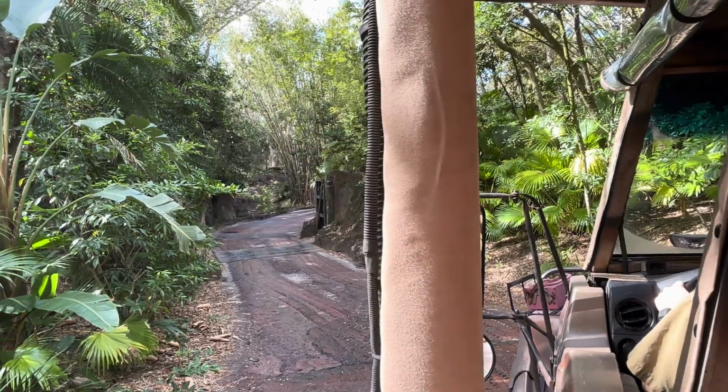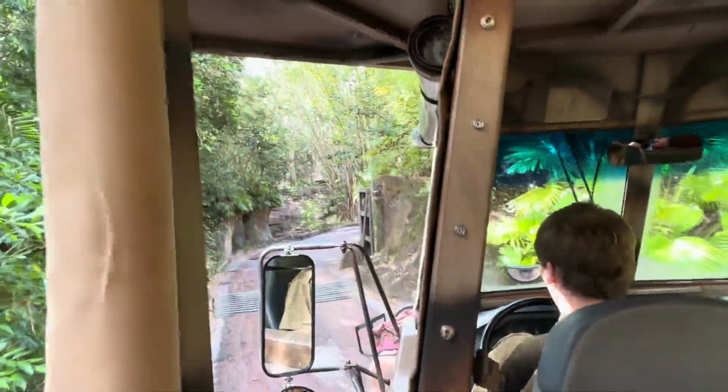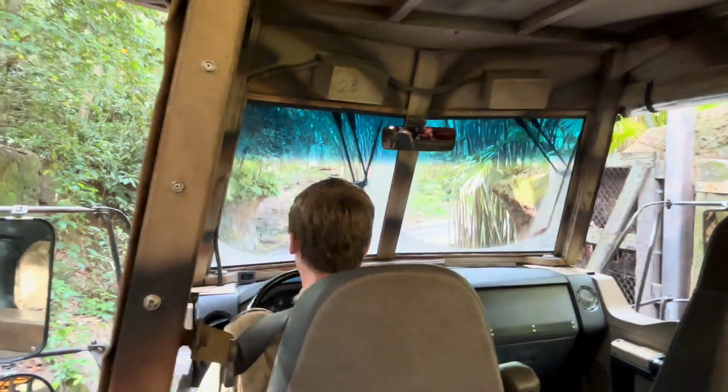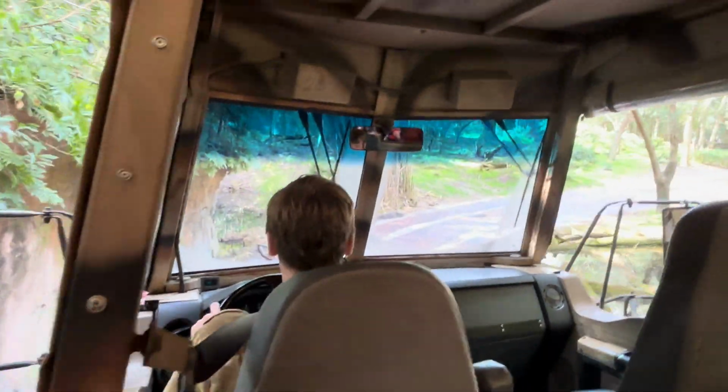So we make our way into the Aturi Forest. The Aturi Forest is a very quiet area filled with many quiet animals. I like to use their camouflage to hide in plain sight. So be on the lookout in the bushes and the trees and the shadows. You may spot a very cool animal.